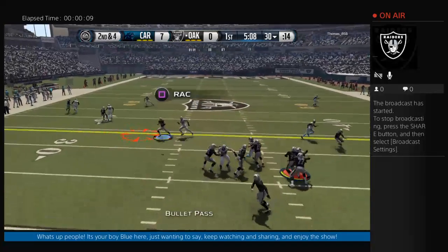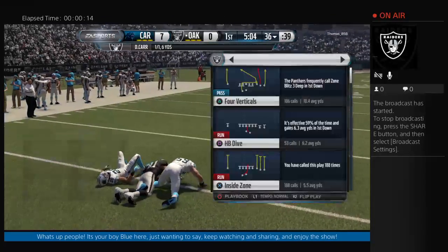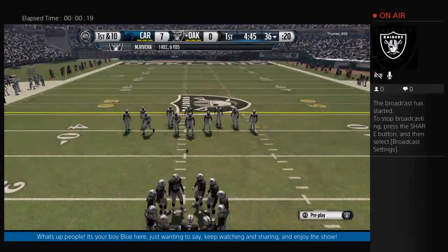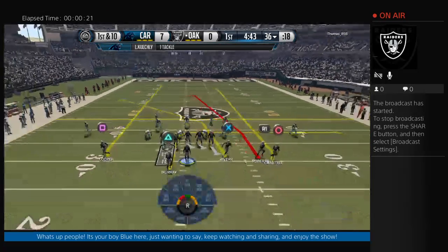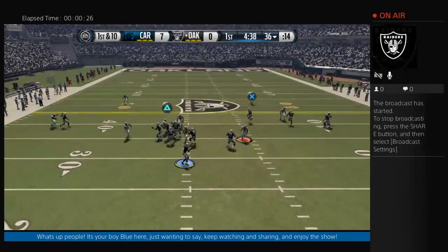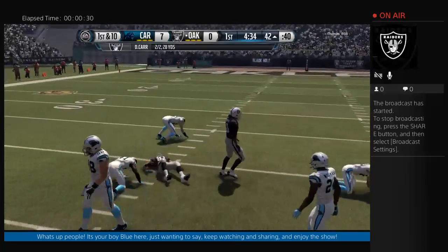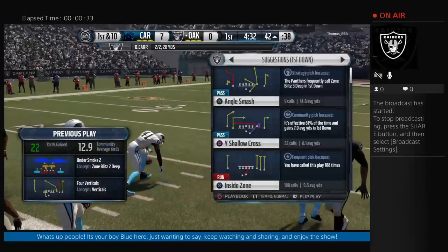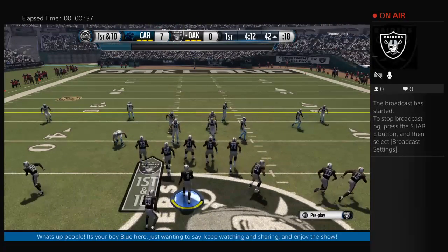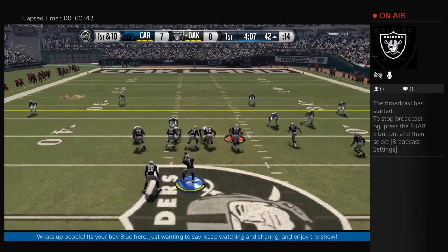In shotgun formation. Michael Rivera with the reception. The Panthers with a nickel look here on defense. First down and 10. Locked in on the football and has hold of it with two hands. The football sits at the 42-yard line. That long gain sets them up here.